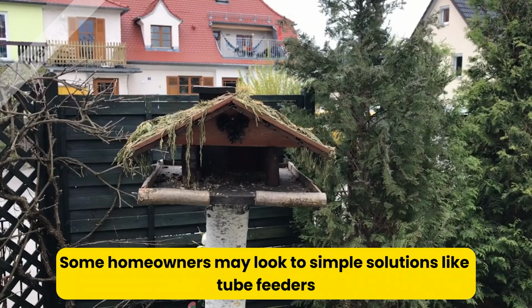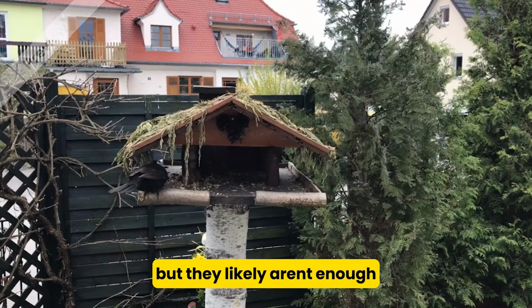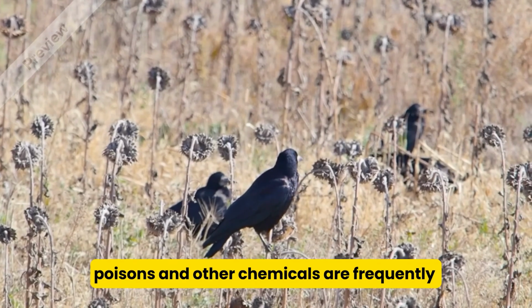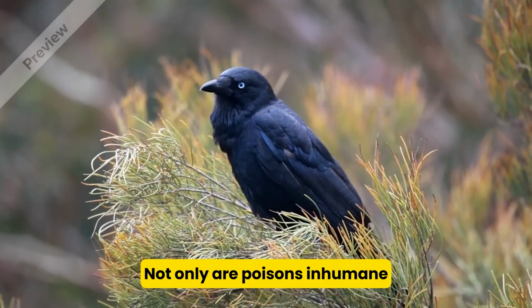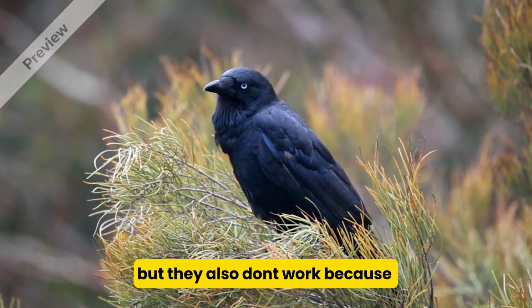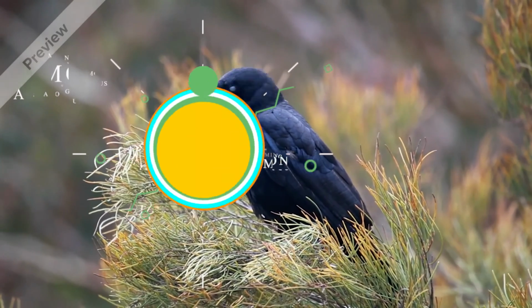Some homeowners may look to simple solutions like tube feeders, but they likely aren't enough. For larger flocks, poisons and other chemicals are frequently used to try to combat them. Not only are poisons inhumane, but they also don't work because grackles forage in large flocks.